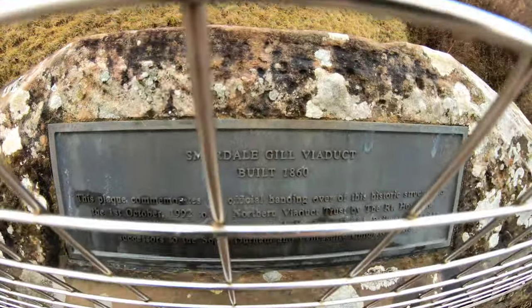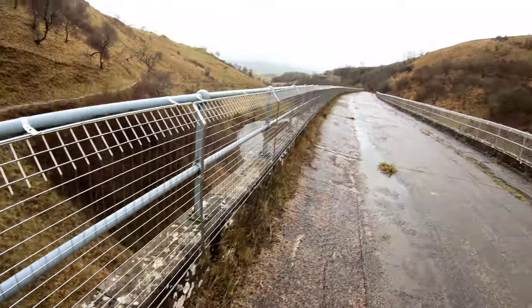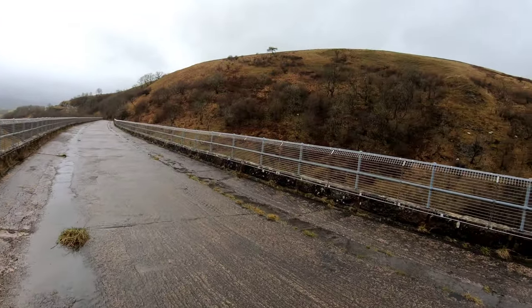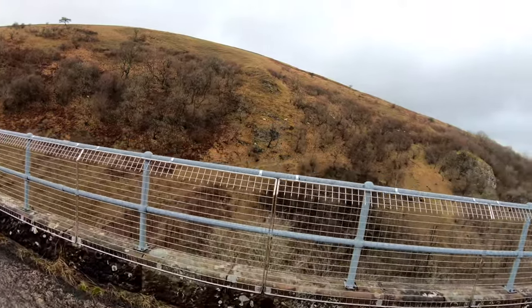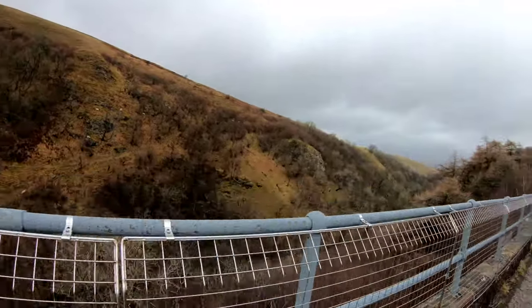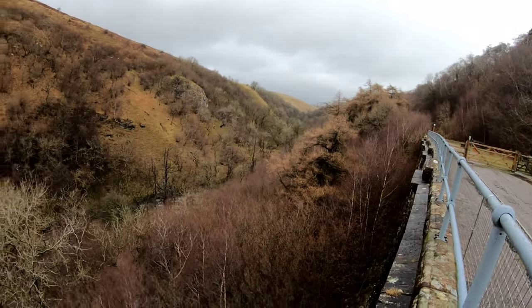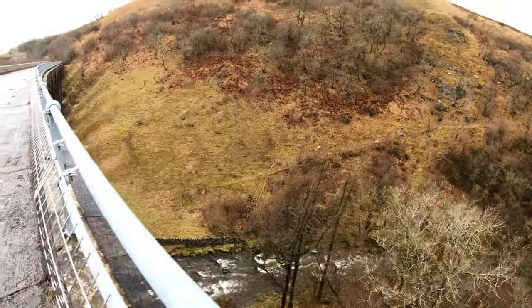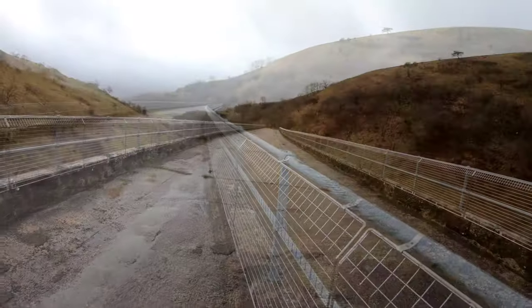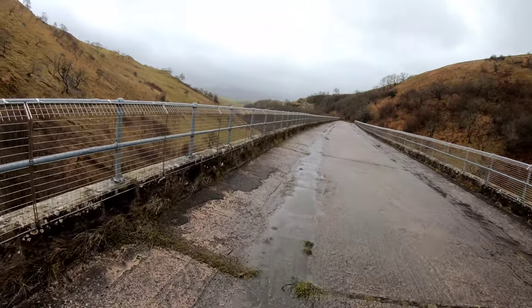The Smardale Gill Viaduct crosses the Scandal Beck at almost 30 metres high at its highest point. There's 14 arches and a total length of 170 metres. If British Rail had their way, the viaduct would have been demolished, but instead it was listed and saved, and British Rail even contributed the cost of the demolition towards the repair of the structure. It's thanks to the dedicated volunteers and the tireless work of the trusts involved that we can enjoy walking over it today.